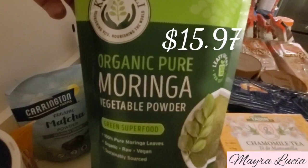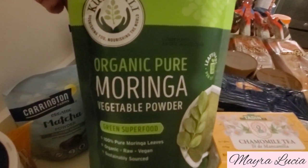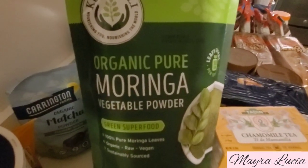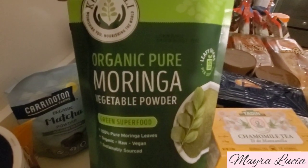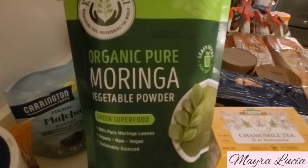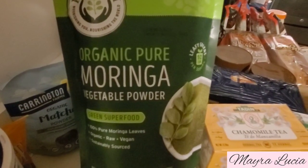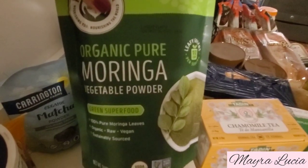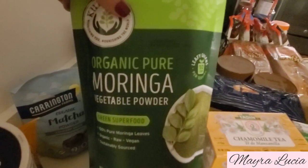And then here, this is the first time that I purchased this. It's organic pure moringa powder. I have been going through hair loss for a while now, and I read that this is pretty good for that, so I'm trying to see if it's going to work. If not, well, it's still a nutrient product. I have to mix this with other products, so we'll see how that tastes and how that works.